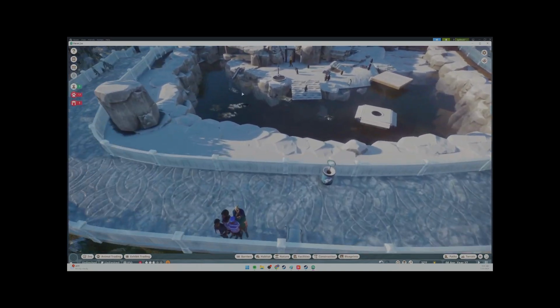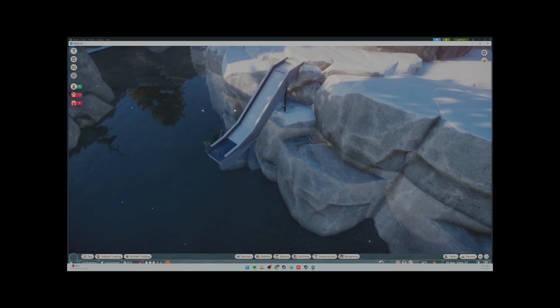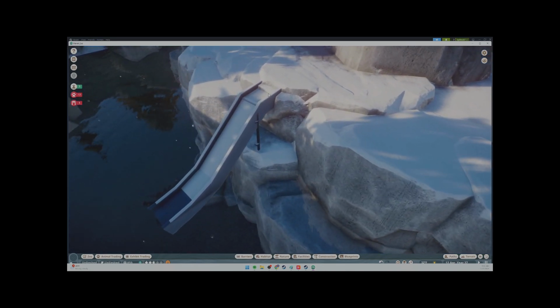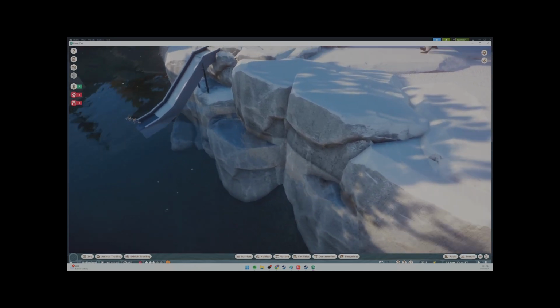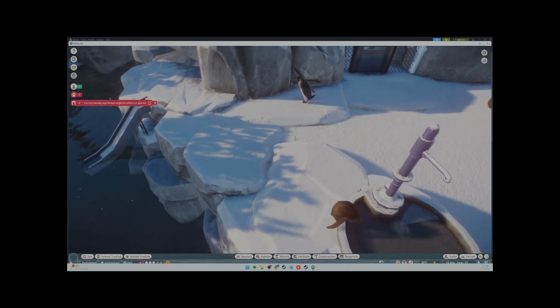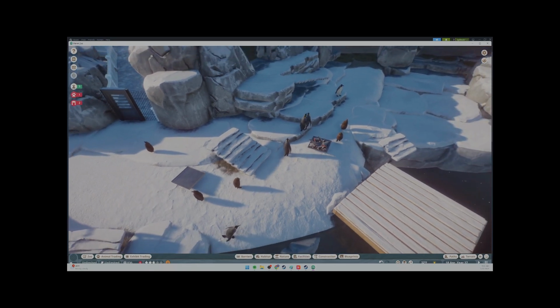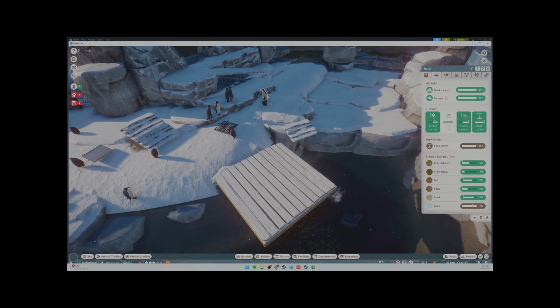Penguins. I have added a slide. I've been watching carefully. I took apart a piece of playground equipment, took the slide off, and put the supports right there, hoping that they would maybe try it. I don't know if they have the ability to even recognize that this is an interactive thing. I don't think so. I think it's separate, probably not even programmed to do that, but it still looks cool.